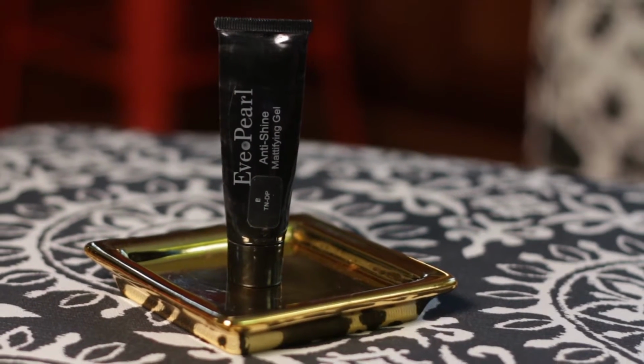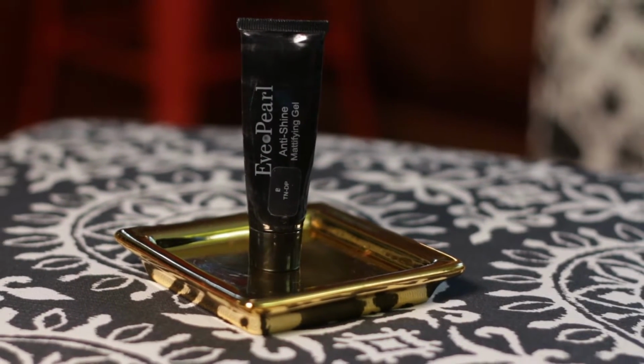Once I do the moisturizer, I next apply the Eve Pearl Anti-Shine Mattifying Gel. So I use this product instead of using a primer. I don't use a primer on my face. I use this as a primer. It doesn't have the word primer in the name, but I use it as my primer. This is what works for me.